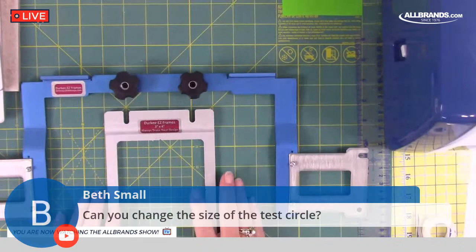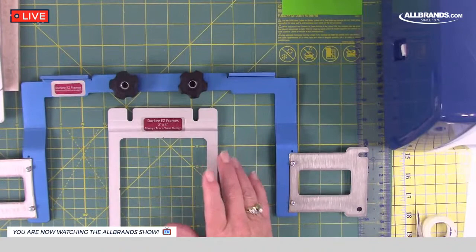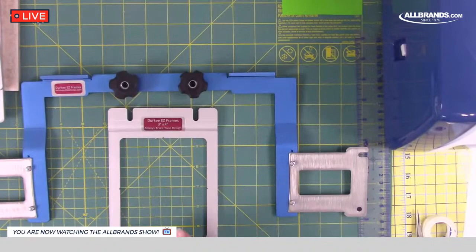Perfect. And one last question from Beth Small. Can you change the size of the test circle? Yes, you certainly can. Okay, guys, I'll double check that, but I'm pretty positive you can. But let me double check that just to make sure here in just a minute.